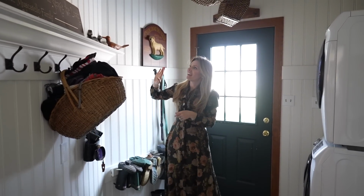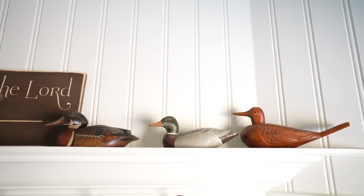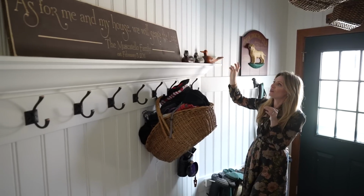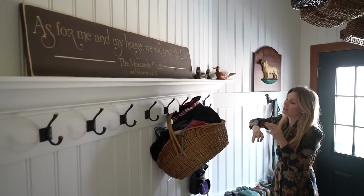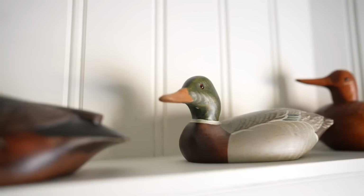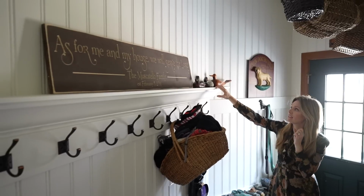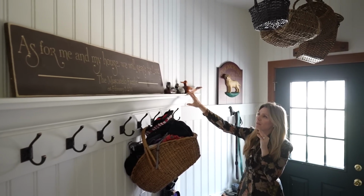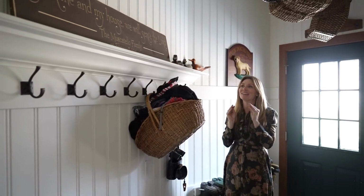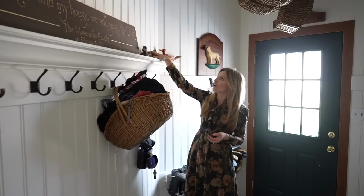But the last thing, I have started a duck decoy collection of hand-carved, hand-painted ducks. Every time I go to an antique store, or even if I'm traveling, I try to find one to add. So right now I have 3, and then I have 1 over on the other side. And I just started about 2 years ago. My stipulation is that it has to be under $15. So it has to be a really good deal. I don't know why I put that on myself. I just thought it was fun. But they're all so beautiful.